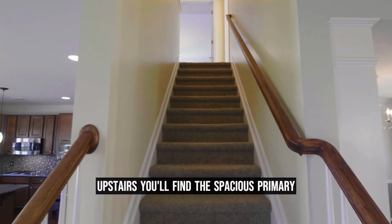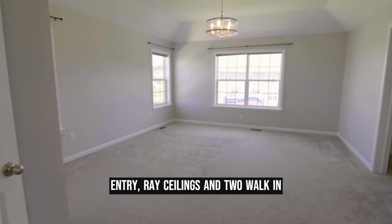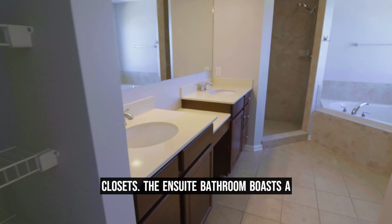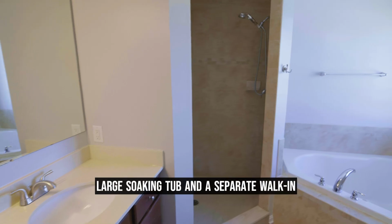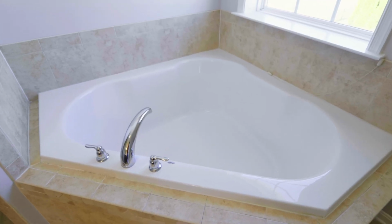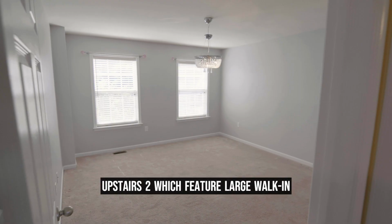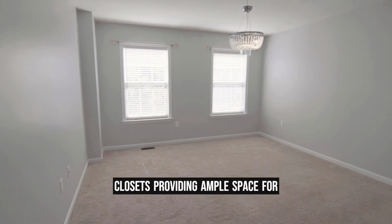Upstairs, you'll find the spacious primary bedroom, which features a double-door entry, raised ceilings, and 2 walk-in closets. The ensuite bathroom boasts a large soaking tub and a separate walk-in shower. There are 3 additional large bedrooms upstairs, 2 of which feature large walk-in closets, providing ample space for storage.